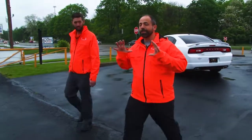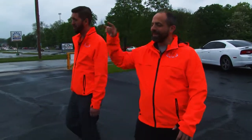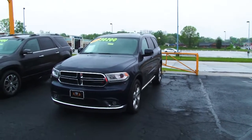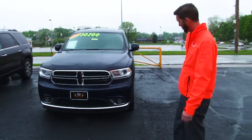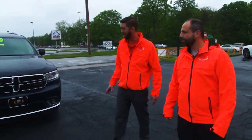Now, I have to say, this is probably one of my favorites as far as your third row SUVs. I agree. The Dodge Durango. This is a sexy looking SUV. It's got that mean looking front, but it's very classy, very smooth ride on the inside. I agree with you. I like them. I mean, they've got power, pickup.